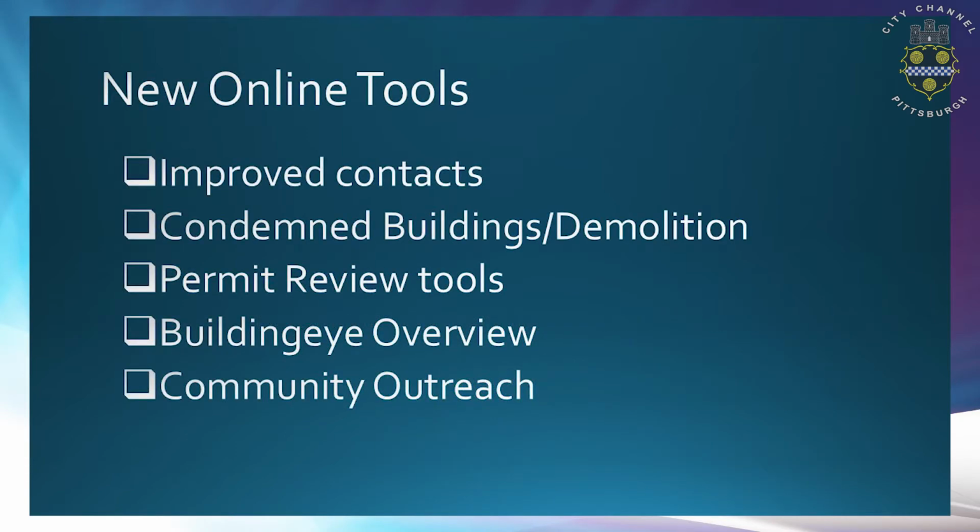We're going to talk about our improved contacts, condemned buildings and demolition lists, our permit review tools, Building Eye, just a brief overview of what Building Eye is, and all of the community outreach tools. So first, these are real simple, but have helped out our department as well as customers quite a bit.